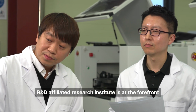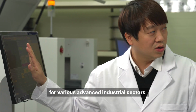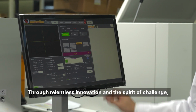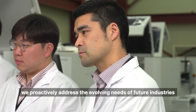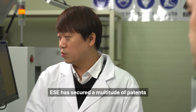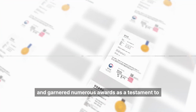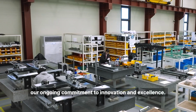Our affiliated R&D research institute is at the forefront of developing core technologies for various advanced industrial sectors. Through relentless innovation and the spirit of challenge, we proactively address the evolving needs of future industries with our superior screen printer technology. ESE has secured a multitude of patents and garnered numerous awards as a testament of our ongoing commitment to innovation and excellence.